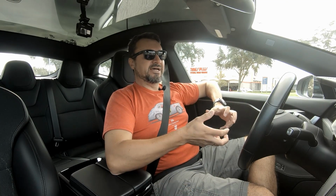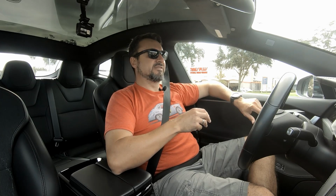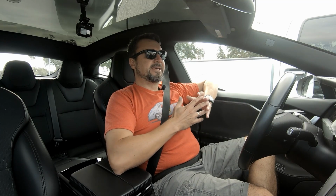And you can have the turbine wheel design. This is just the basic wheels that we have on this one, but there's also a turbine wheel design depending on the vehicle that you're getting. It could be a 21 or 22 inch wheel, and that's an option of $4,500. So I mean, that's fairly expensive.